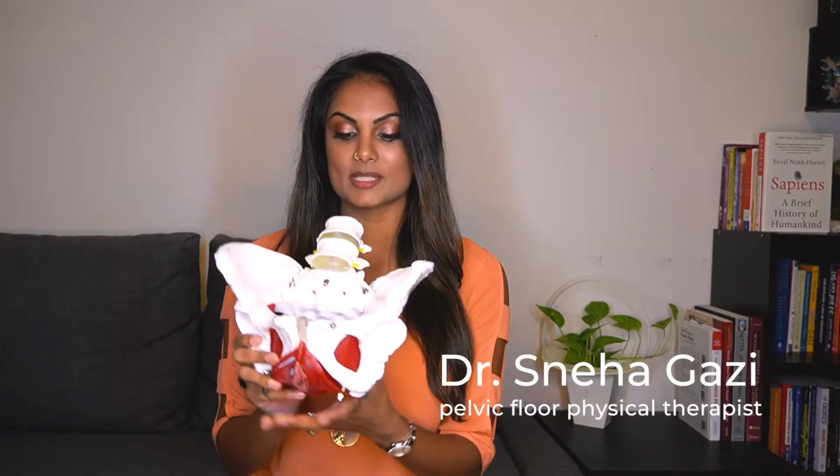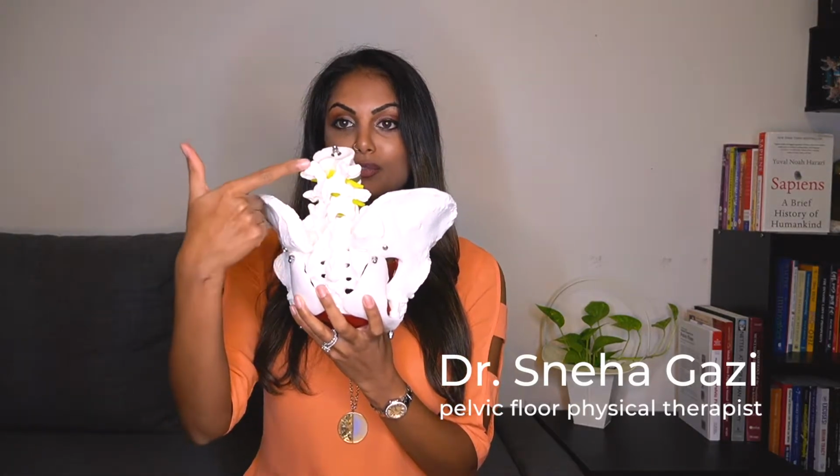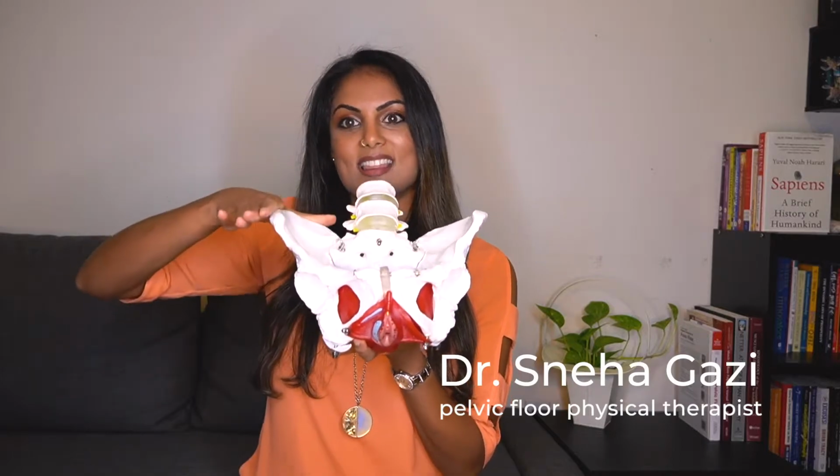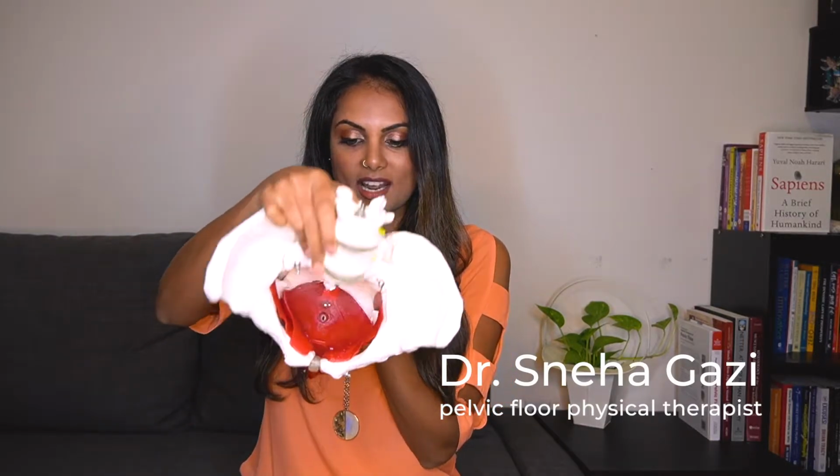This is your pelvis. To orient you, this is the front. This is your pubic bone. The back here, these are your last two vertebrae, your sacrum, and then here is your little itty bitty tailbone. So if you were to put your hands on your hips, that's this right here. Everything you see inside and everything you see under like this in red are your pelvic floor muscles.